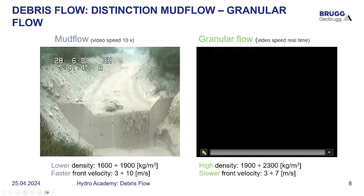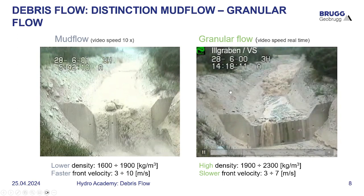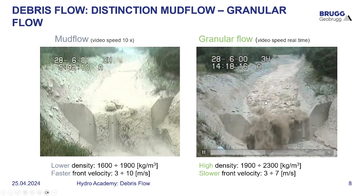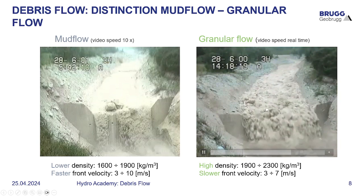When you compare that to a granular flow, granular flows have much higher density, up to 2,300 kilograms per cubic meter. They move a little slower. They move anywhere from 3 to 7 meters per second. And it's harder to detect that kind of surge or that pulsing.